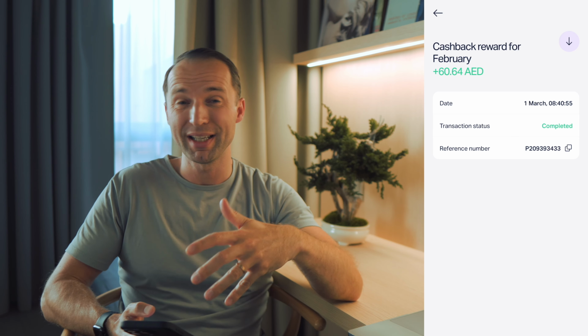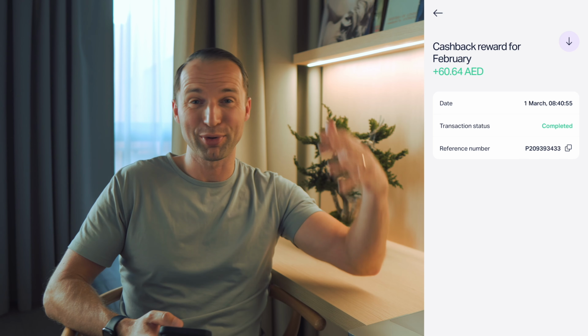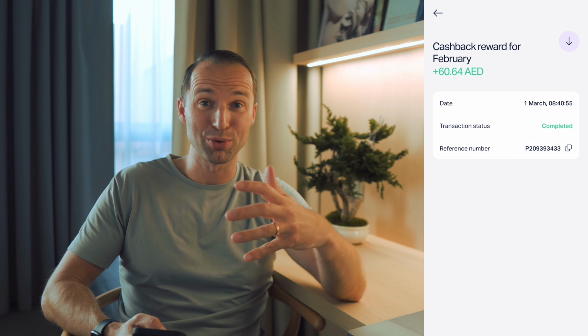Once I'm based in the UAE and travel a bit less, that really begs the question: do I still need Revolut Ultra for the high cashback card, or can I scale down to, let's say, Premium and still get some of the benefits? That's something to think about for future videos, but for now, I'm really happy with those two options that I have.